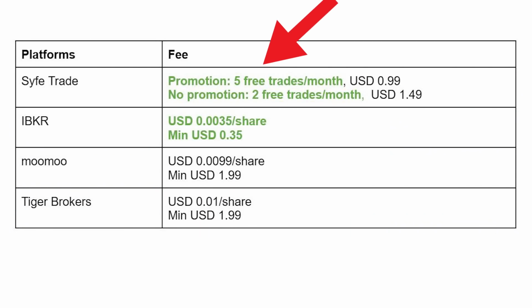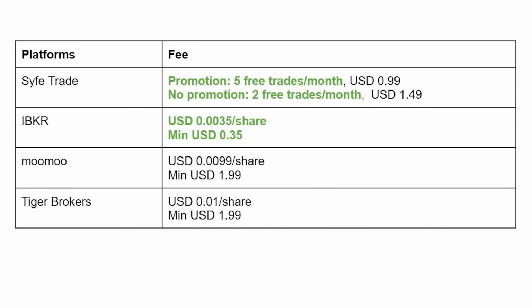I wanted to find out how the fees compare to all the other low-cost brokers like Tiger Brokers, moomoo, IBKR. So here's what I found. Let's ignore all the free trades first, because with that, obviously, Syfe Trade is the cheapest. Duh. So without the free trades, IBKR will be the cheapest with a minimum of USD 35 cents per trade, followed by Syfe Trade at 99 cents per trade. After the promotion period, the trading fee goes up to $1.49. But it's still cheaper than moomoo and Tiger Brokers, which start at $1.99 per trade.